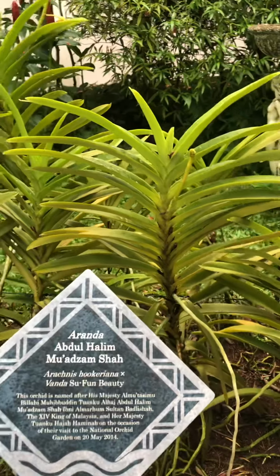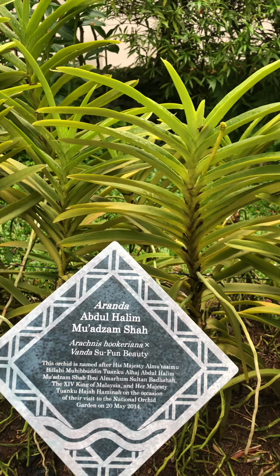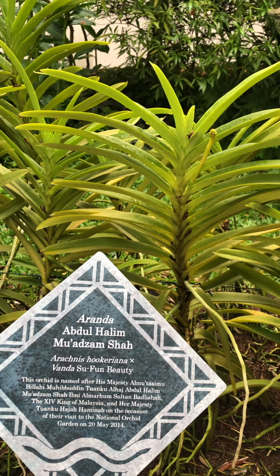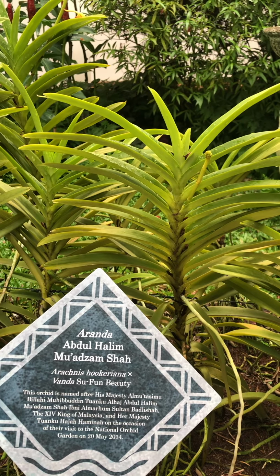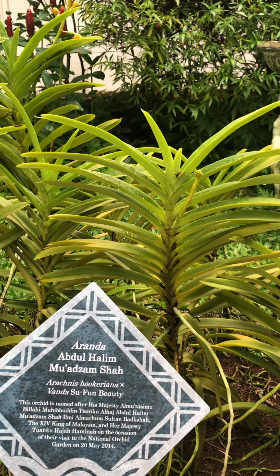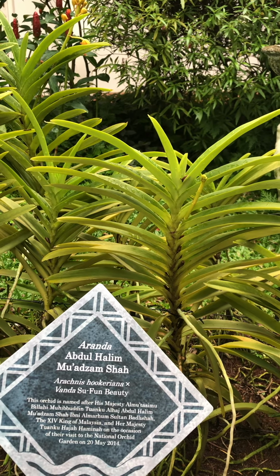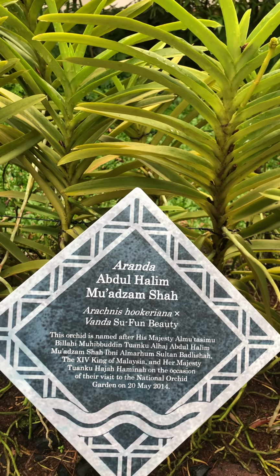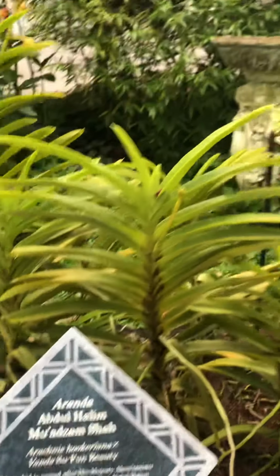Aranda Abdul Halim. This orchid is named after His Majesty Al-Mutasimu Billahi Muhibbuddin Tuanku Al-Haj Abdul Halim Mu'adzam Shah Ibni Almarhum Sultan Badlishah, the 14th King of Malaysia, and Her Majesty Tuanku Hajah Haminah, on the occasion of the visit to the National Orchid Garden on May 20, 2014.